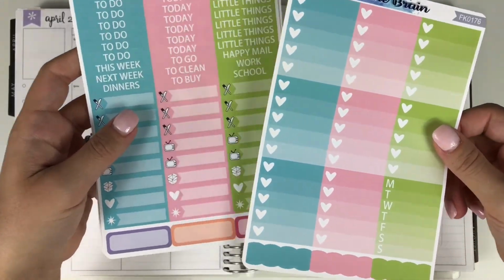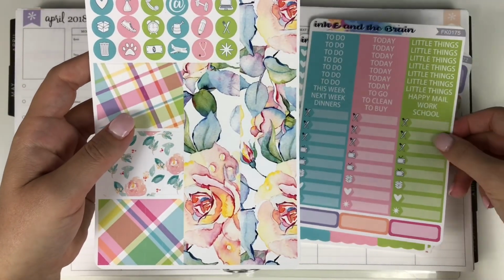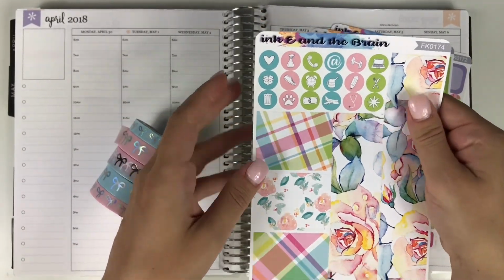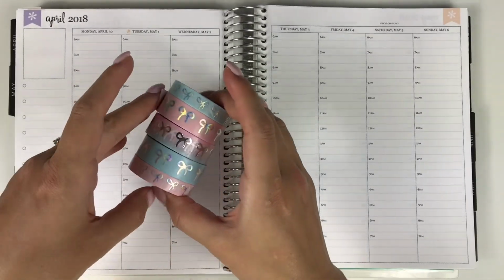And I have a lot of deco from Paper Kawaii that kind of matches this kit, so I'll probably be bringing some of that in throughout the week. And I just think that this is super beautiful. I love her premium matte paper. It's super luscious, so I highly recommend that.